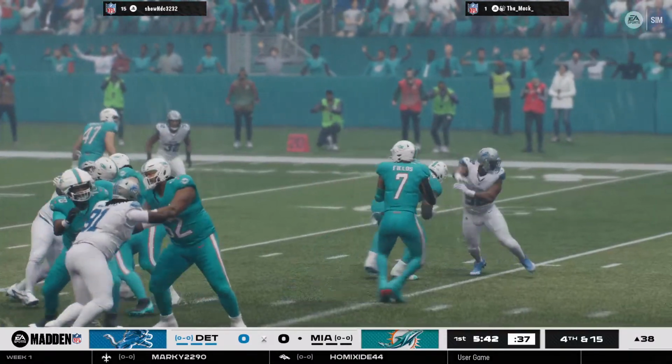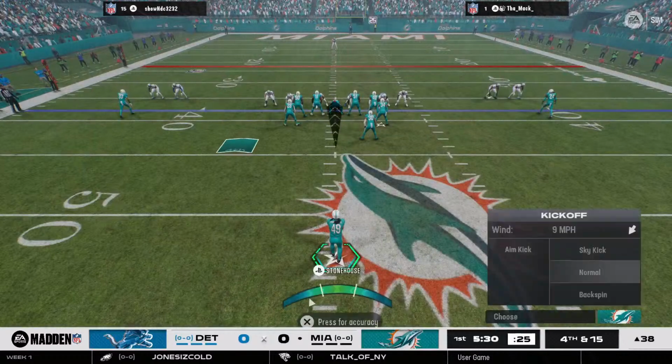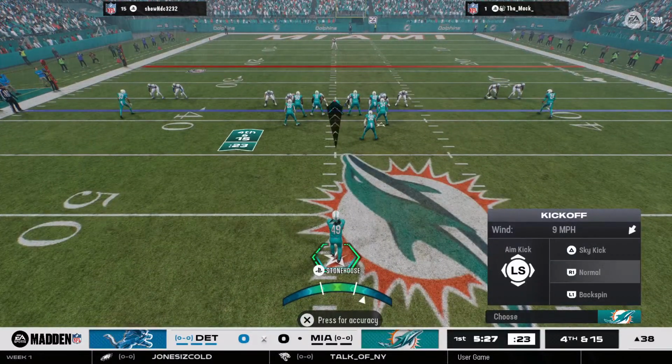When they were in their defensive meetings this week, that's exactly how you draw it up. Play sound zone defense. Give that quarterback nowhere to go. Let that pass rush get home.